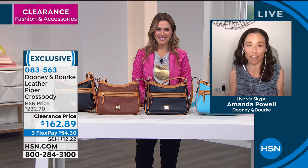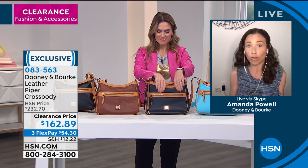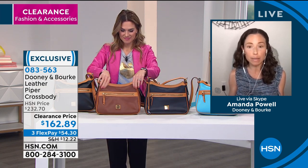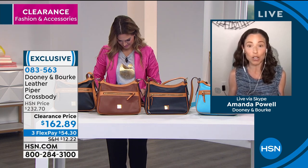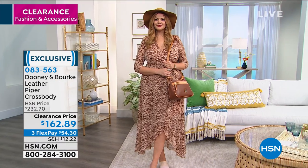I absolutely love the Piper style. I feel like it's that true crossbody bag. So if you love your crossbodies, this is a great silhouette. It's got a lot of space, a lot of room on the interior, but it's also the two looks in one, so you can convert it into that short shoulder. Now, this is one of those bags. It's all about the details when it comes to Dooney & Burke.